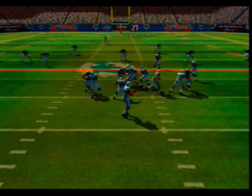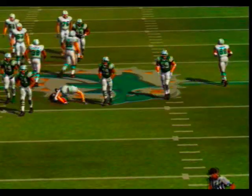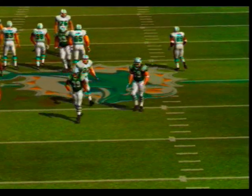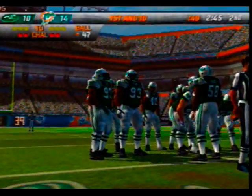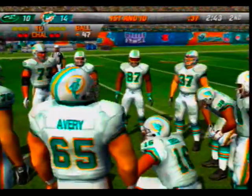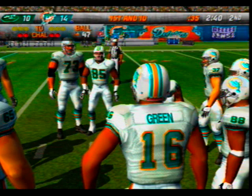Green from the shotgun. Drops back. Pressure coming with the throw. And he hits his target. They're going to spot this one at the 47-yard line. It's his third tackle of the contest. Great throw to beat the zone. I'll tell you, the defense has to do a better job of coming up and clamping down on the receiver whenever he enters their zone.